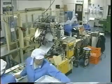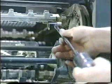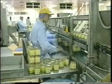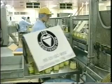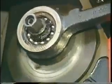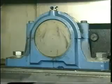Their exceptional performance means higher productivity and longer lubrication intervals. This means less lubricant, fewer replacement bearings, and downtime will be reduced. And as you'd expect from a BS ISO 9002 registered company, ROCOL's products are reliable. So it's possible to accurately predict bearing life and implement an effective preventative maintenance schedule that can save the cost of a new bearing many thousands of times over.